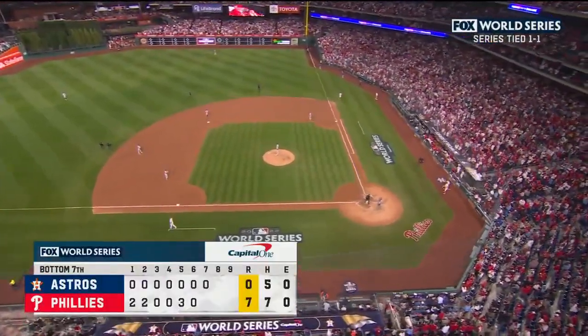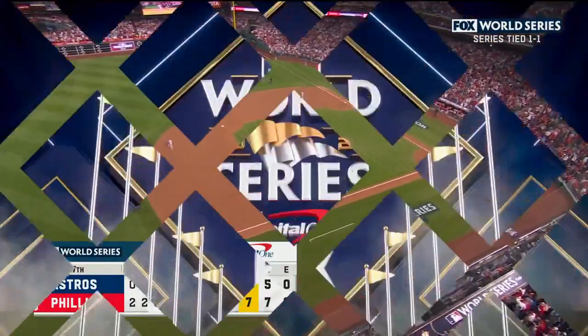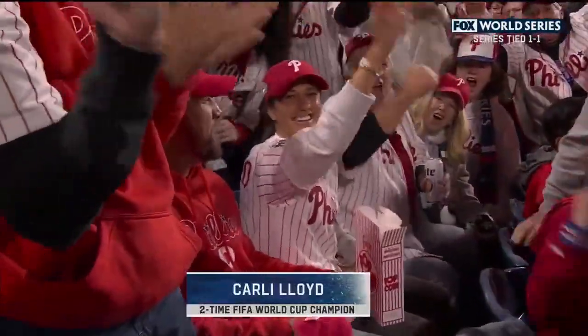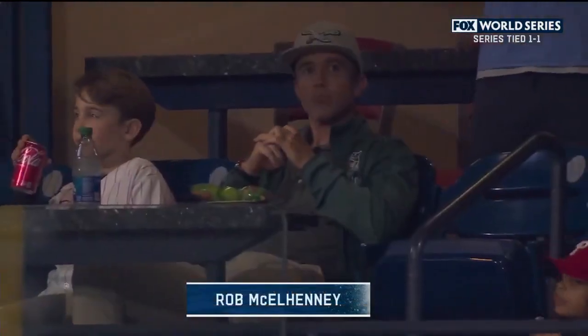And a 7-0 lead for the Phillies here in Game 3 as we go to the bottom of the 7th inning. The Phillies in front of some big Phillies fans. Carli Lloyd is part of our Fox Sports family. She's from Jersey, not too far from here. Derek Jeter is in the house tonight, visited with our pregame show.